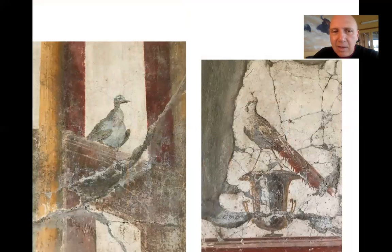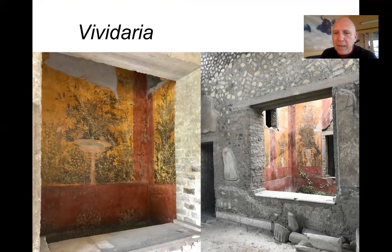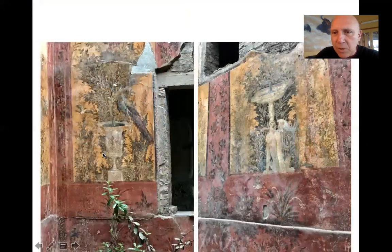Here's some more details of the exquisite frescoes with their naturalistic images of birds and urns and that sort of thing. There are these small rooms, vividaria, these little tiny courtyards where you had plants and sometimes fountains and sculptures with lovely paintings of the gardens themselves. So here's an image of one of these vividarium, with plants, birds, and fountains. These are beloved themes of Roman painters.